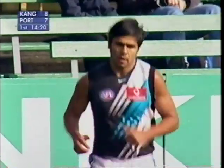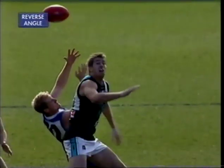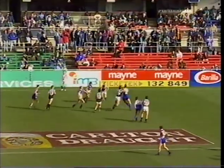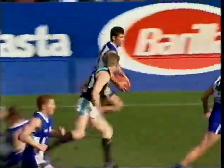Geez, Morrell was stiff then. I mean, if his own teammate didn't knock the ball away from him, that mark could have nearly been paid. Here it is on replay. Off the top of his opponent's head. Bit of everything there. Morrell presenting himself early this afternoon. Burton casting the role of a rover.